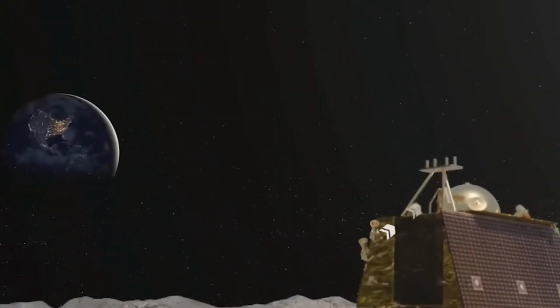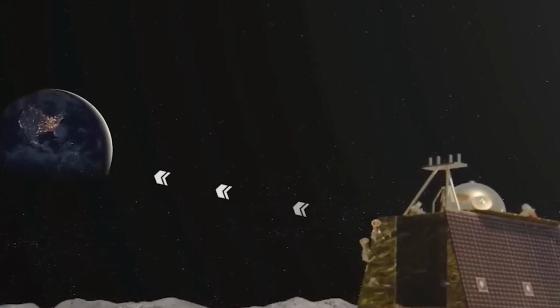First, there's the issue of low gravity. On the moon, gravity is just about 1/6 of what we experience on Earth.